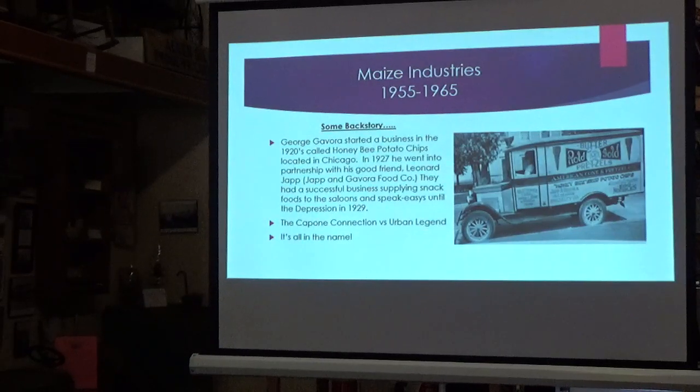So once they sold, the plant remained empty for a few months, and then George Gavora purchased the plant to move his Chicago Honeybee potato chip factory to a larger space. There's some pretty interesting backstory to George Gavora. So let's think back, this is in the 1950s, but let's go back to like the 1920s.